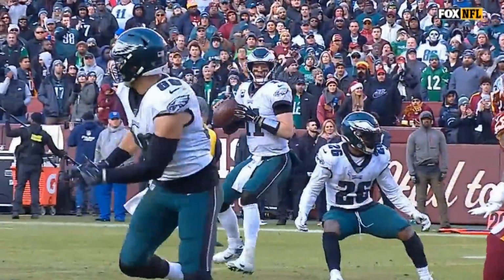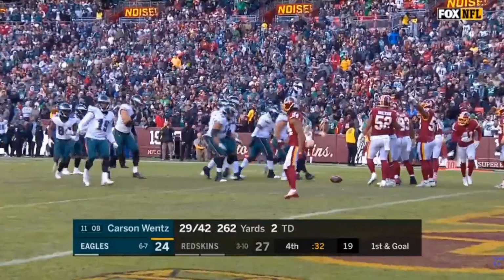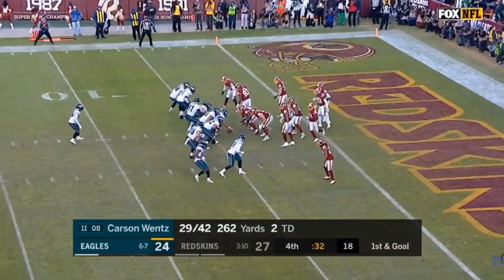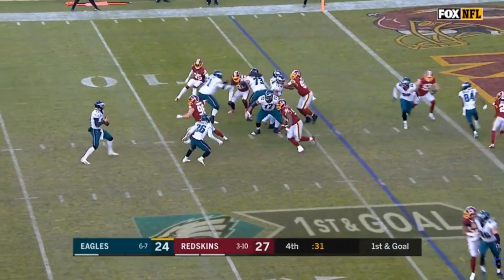Now, the next time they come back, and Wentz just goes back and doesn't predetermine where it's going to go. Sort it out. Give yourself a chance. And give your guys a chance. This is the next play. This is the next time they're down in the red zone. Massive first down. They come back. Same play. It's the same play. They still can't figure it out.